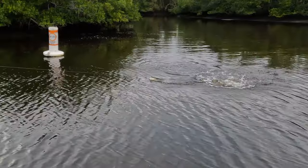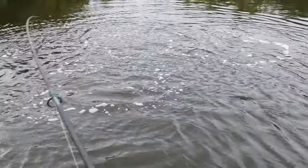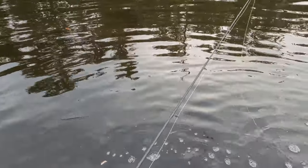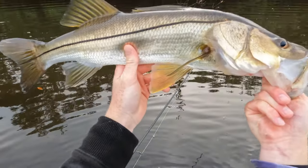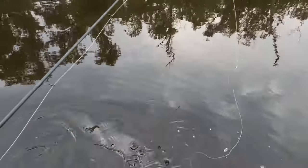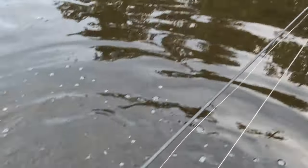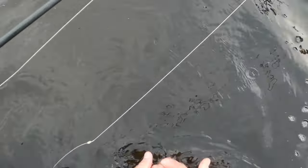Here we go. Nice fish. Nice one. This is right where I caught that last one. Not as big, but still a great fish. Choked that 3-inch. Hell yeah. We'll send this one back and get right back out there. Great fish. All right. Thanks for biting, girl. There she goes.